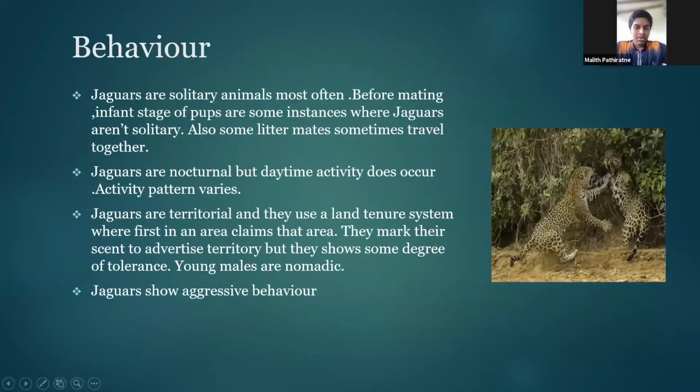So next up, we will be talking about the behavior that takes place in jaguars. Jaguars are social animals and solitary animals, and before mating and at the infant stage, jaguars are most often seen together. At the mating stage, as I told you earlier, the mating pair has a close association. They feed together and they stay together. And at the infant stage of pups, the mother cares for the young. And sometimes they travel together.